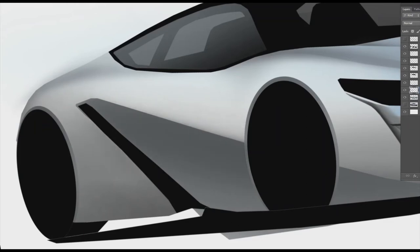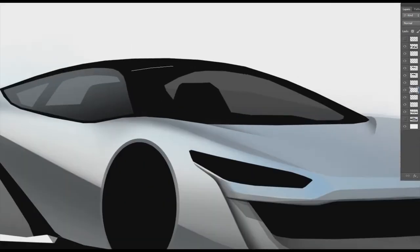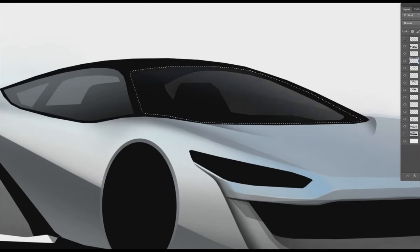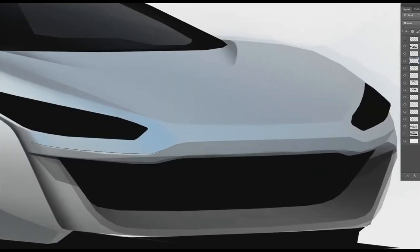But typically, when you hit that light, it becomes more of a darker blue if you observe cars sitting outside. And as you think about the body, wherever it faces up picks up a reflection of a blue tint, and the surface facing down, reflecting from the ground, gets a warmer tint.